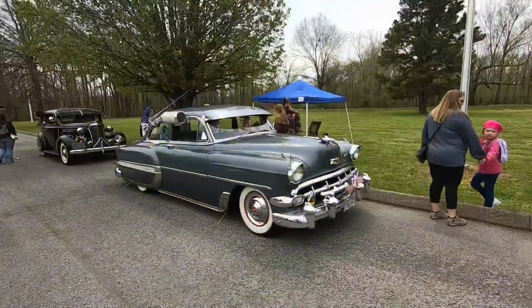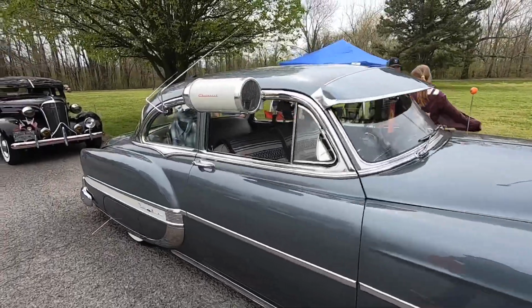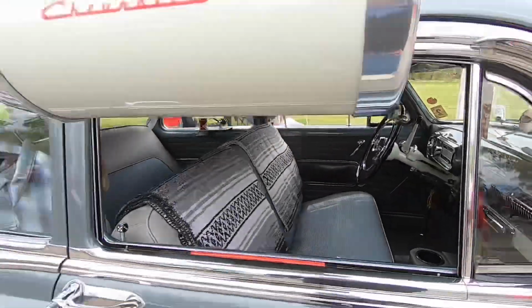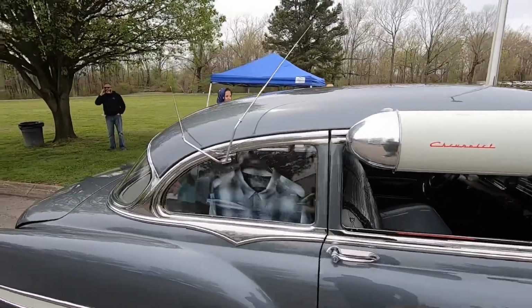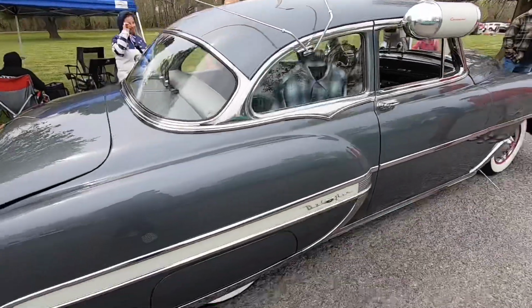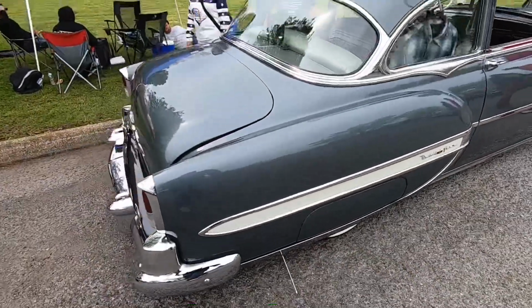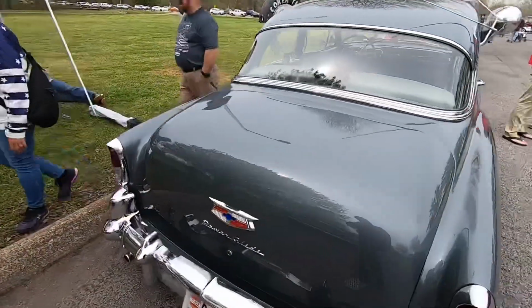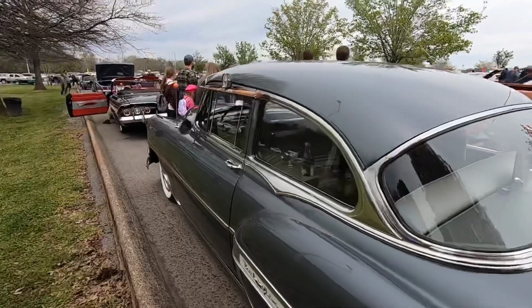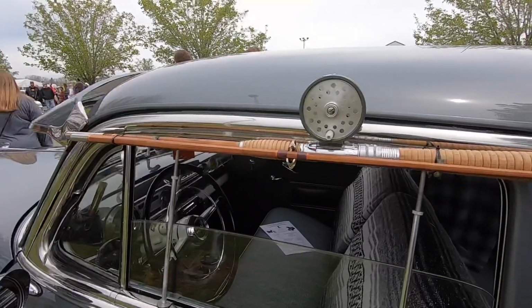Thank you. This is a 1954 Chevy. One thing I love about these three cars, all the vintage accessories on them. That's a swamp cooler. Check out this antenna right here. Isn't that cool? Of course, it's got the fender skirts and the curb fillers down there, too. Over here on this side is one very unique accessory. Check out that fly fishing rod.